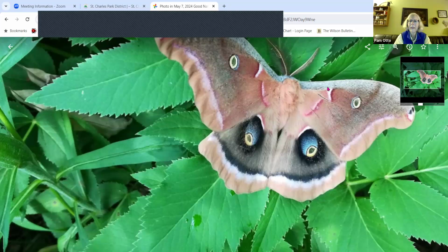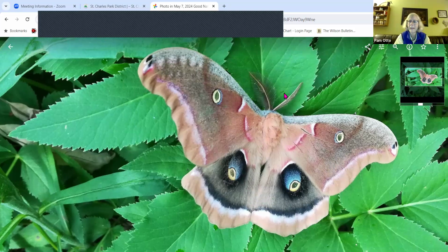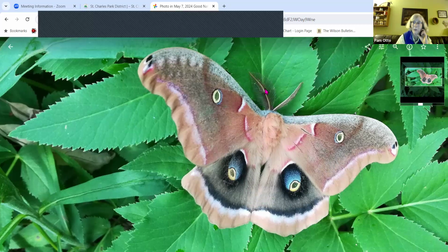And if we zoom in here, we see this magnificent fluffy antennae. They're feather-like. This would indicate that this particular individual, which we raised from a caterpillar at the Nature Center a few years ago, is a male. Both the male and the female will have feathery looking antennae, but when the feathering is broad like this, that indicates male. If it was a little bit shorter cropped, that would indicate female.